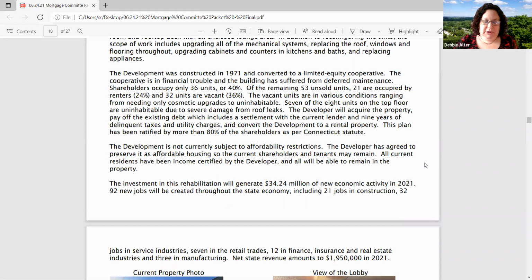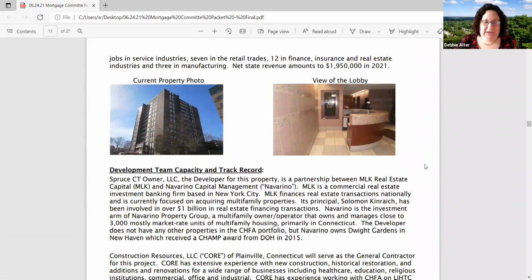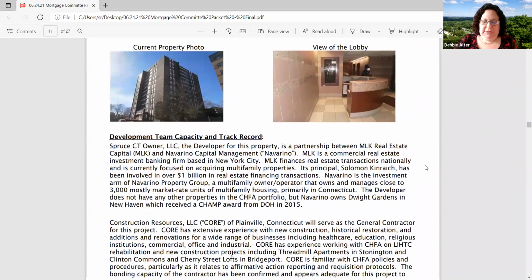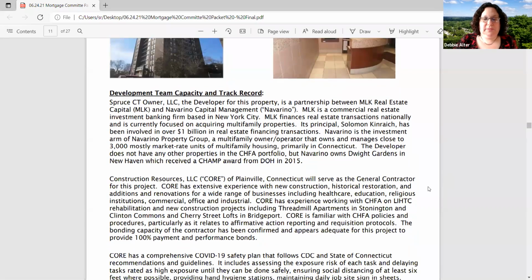The developer is a partnership between MLK Real Estate Capital, which is a commercial real estate investment banking firm based in New York City, and Navarino Capital Management, which is the investment arm of Navarino Property Group. Navarino Property Group is a multifamily owner-operator that has close to 3,000 units, mostly in Connecticut. None of the properties are currently in the CHFA portfolio, but one called Dwight Gardens in New Haven was financed with a CHAMP award from DOH in 2015.